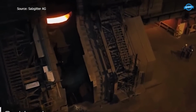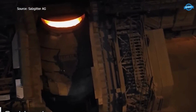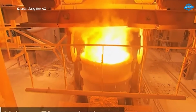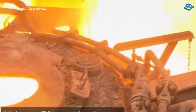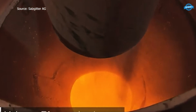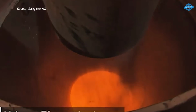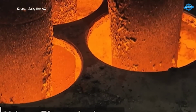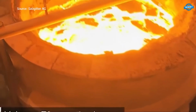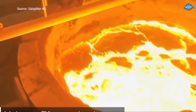Next, alloying elements such as manganese, nickel, and chromium are added based on customer requirements. The steel is cast into slabs using continuous casting machines. These slabs, up to 35 centimeters thick and weighing up to 32 tons, are heated to 1,250 degrees Celsius and rolled into coils up to 2,000 meters long.